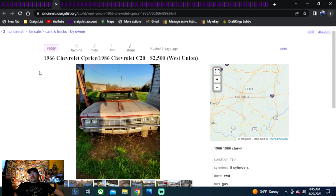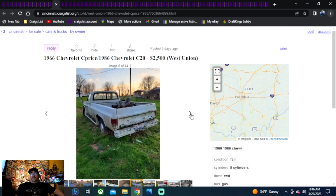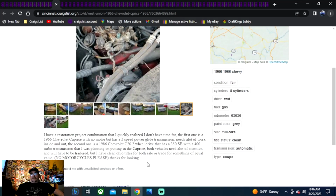Going to be a 1966 Chevrolet Caprice and a 1986 Chevrolet C20. $2,500. Posted 3 days ago. I'm digging a Chevy. This could have been the pick of the day. I don't know about the square body truck, but if that's what you're looking for, it's an 86 square body. I don't know what he wants for that. Maybe it's $2,500 each.